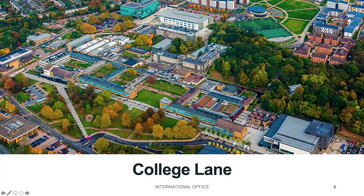So we've got two campuses at the University of Hertfordshire. One is the College Lane campus, and the other one is the De Havilland campus, which I'll come on to shortly. The College Lane campus is home to our life sciences, our creative arts courses, our engineering courses, our physics courses, as well as our computer science courses. However, you do not need to live on the campus that you're studying on, but a lot of students choose to do so.